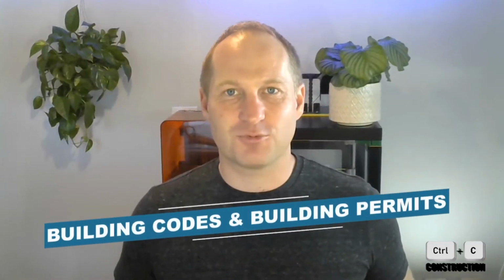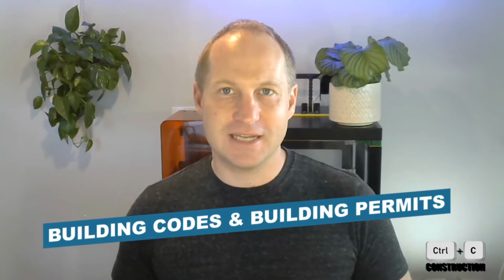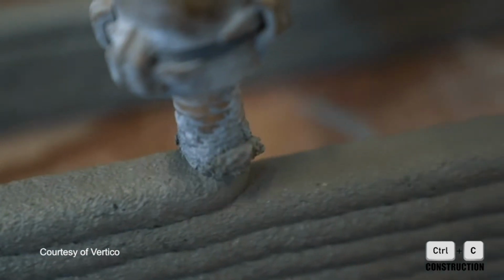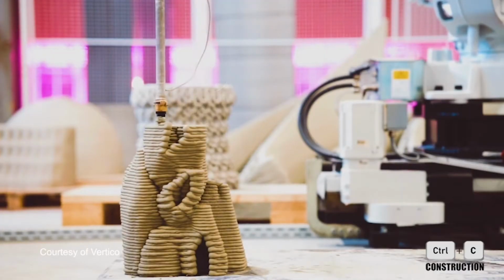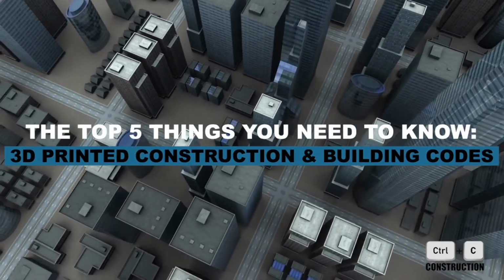One of the biggest challenges right now with 3D printed construction is meeting current building codes and getting building permits. This is because the building codes haven't been updated to reflect the latest advancements in the 3D printing technology. As part of our expert interview series, we're speaking with Stefan Mansour, who is helping to write the updated international ISO and ASTM standards, which are going to govern 3D printed construction. Stay tuned for the top 5 things you need to know about 3D printed construction and building codes.